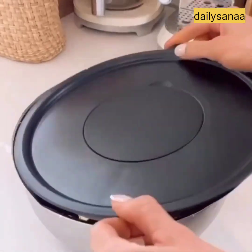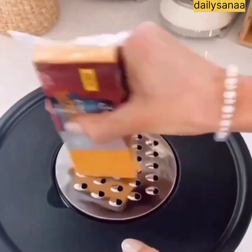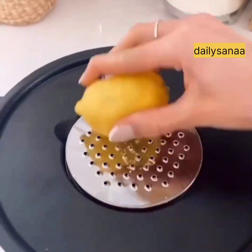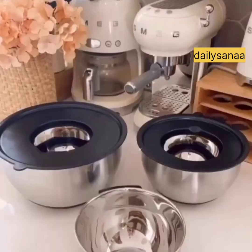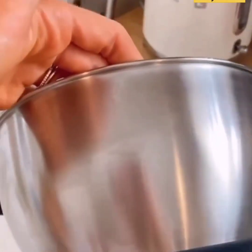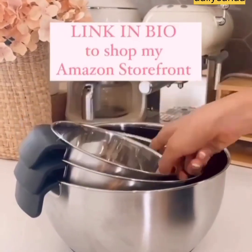Hack: this mixing bowl set each comes with airtight lids that turn into Tupperware, and each lid has interchangeable discs that let you grate, zest, and slice food. These lids also act as splatter guards when mixing ingredients. These bowls are fingerprint proof, have non-slip bottoms, handles, pour spouts, and measurement marks, so prepping, storing, and serving food will be a breeze.